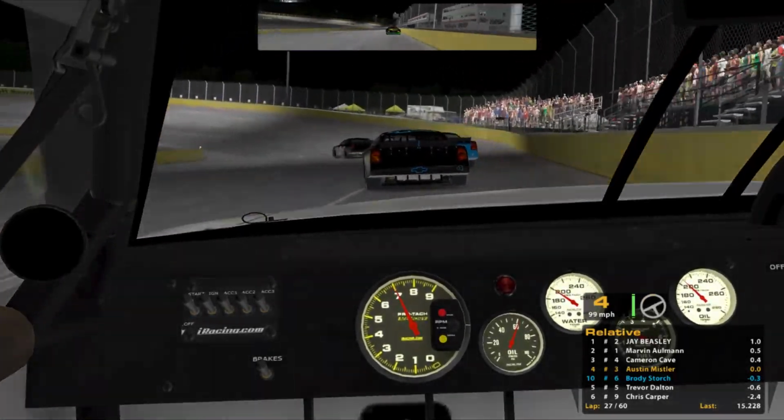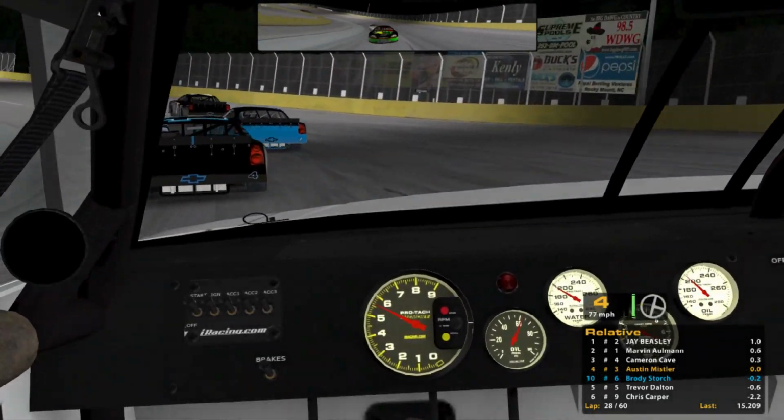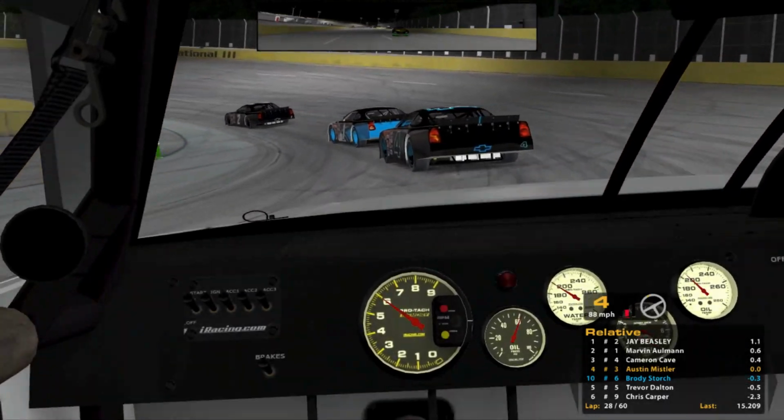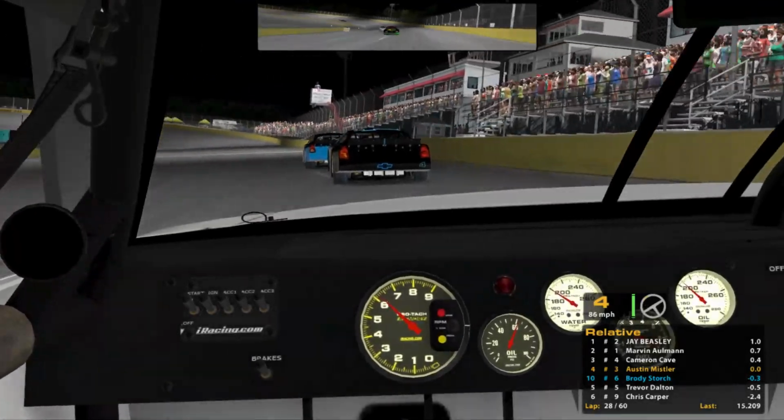But very tight battle up front. 5th place wasn't too far back until I pulled down in front of him because he really tried to fill that gap. But I knew he wasn't as quick as us, because we were pulling away from him for the longest time.